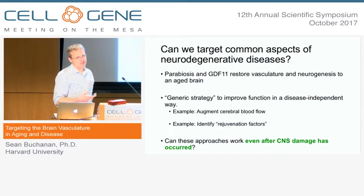So instead of, say, going after Alzheimer's by trying to develop an anti-amyloid therapy, could you come up with a more generic strategy like improving blood flow to try and boost the cognitive capacity of whatever's left in the brain? And if that worked, it would be something completely new, but orthogonal and complementary to disease-specific therapies. And at least in these parabiosis experiments, there's something reversible about the degeneration that's happened. So maybe you could intervene in that way and actually restore some function to a brain that's already undergone degeneration.